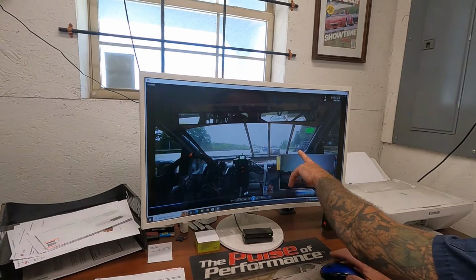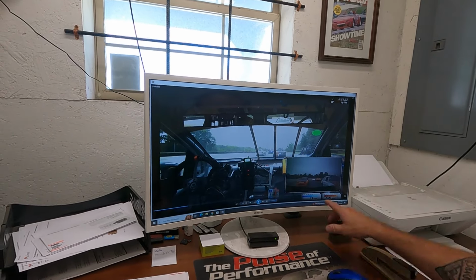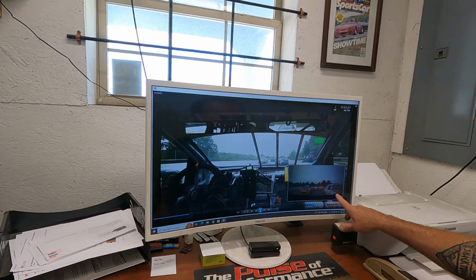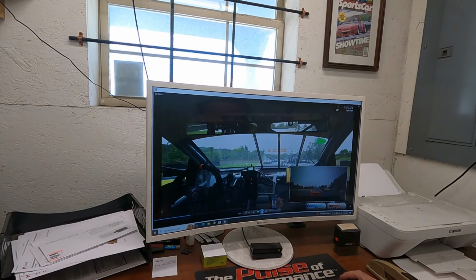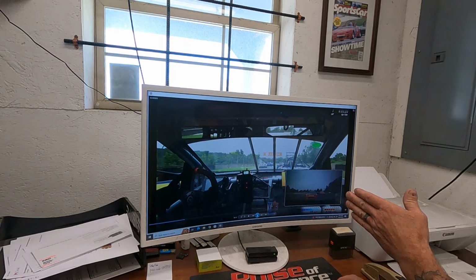I'm sure that Stephen Powers doesn't even know that I'm here. Obviously, I'm looking straight forward. Chris is right here. He is right on my right rear corner. So right there, I lifted just a tiny bit because I'm going to pull in back behind Stephen Powers.